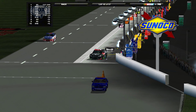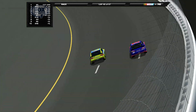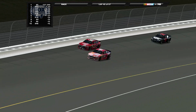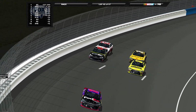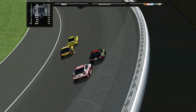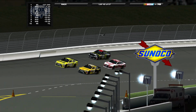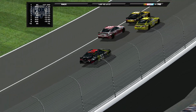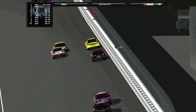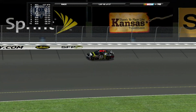The tire strategy right here is not as extreme as it usually is, as Justin Allgaier, J.J. Yeley, and Alex Bowman are staying out. All the drivers that have gotten involved in cautions have stayed out. Yeley getting passed by Biffle. And Allgaier's here. Oh, whoa, but it's Kenseth. When was the last caution? How many laps ago was it? Like lap 12. And what's the fuel window for these cars? Maybe, if they don't save at all, 40, 45 laps. And if they do save, 50, 55? Maybe even longer. Maybe they can make it.